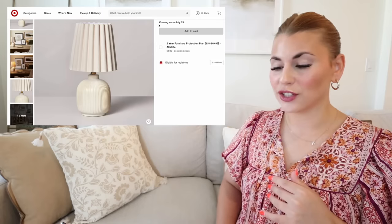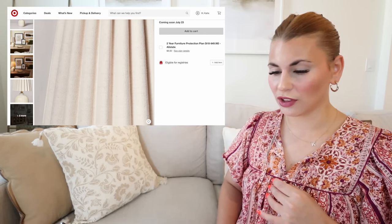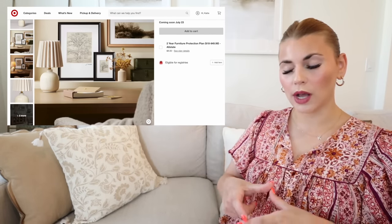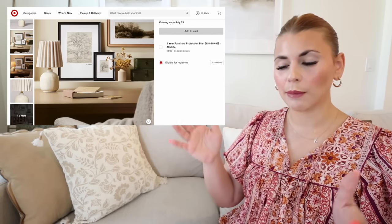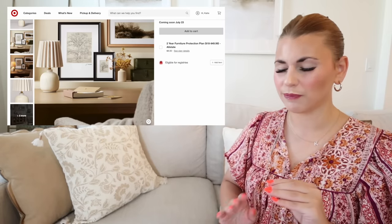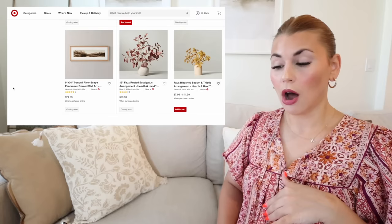There's also a new lamp. I don't love the texture of the lampshade, just personally. I think if the bottom was solid, it would be okay, but I think mixing the ribbed with the ruffled lampshade, I don't really like the way that that looks together.